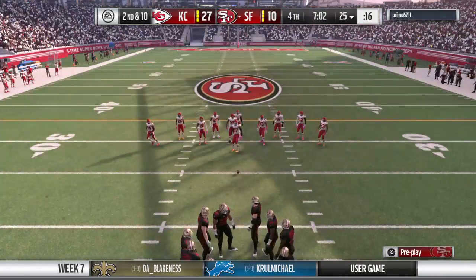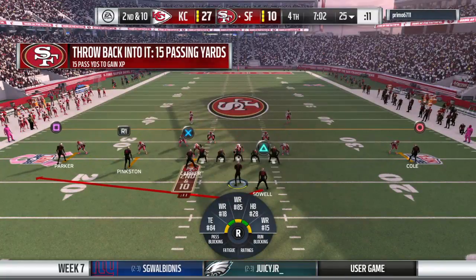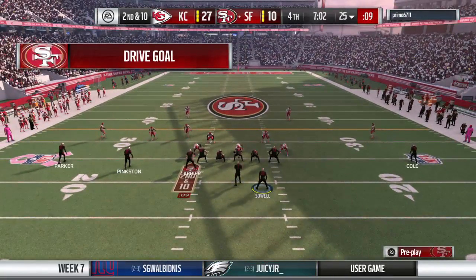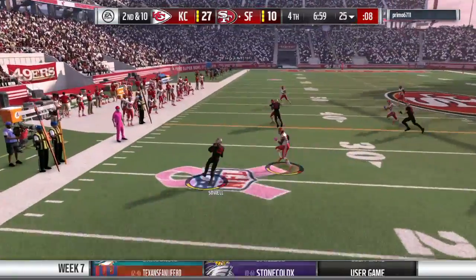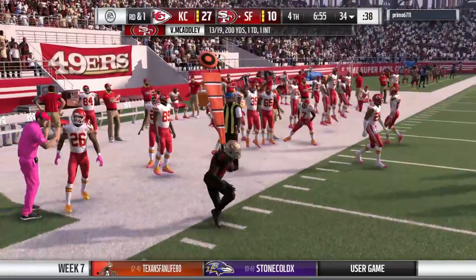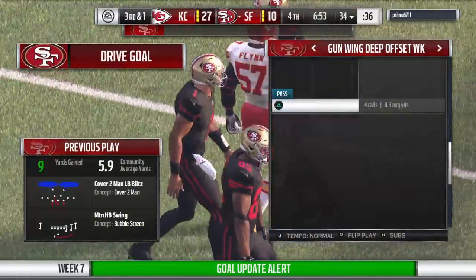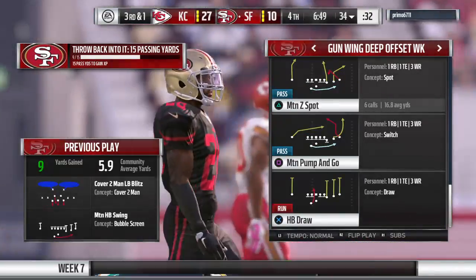So incomplete on first. Let's see what 2nd down has in store. Defense really showing respect to the deep ball here, playing off the receivers. Now he'll look to throw here on 2nd and 10. And he'll get it up near the 35, right at the 34 here. It's a 9-yard pickup on the play, and that is going to set up a 3rd and 1.